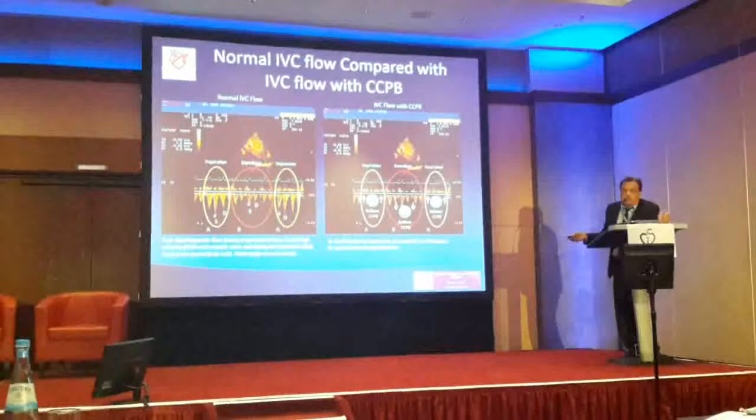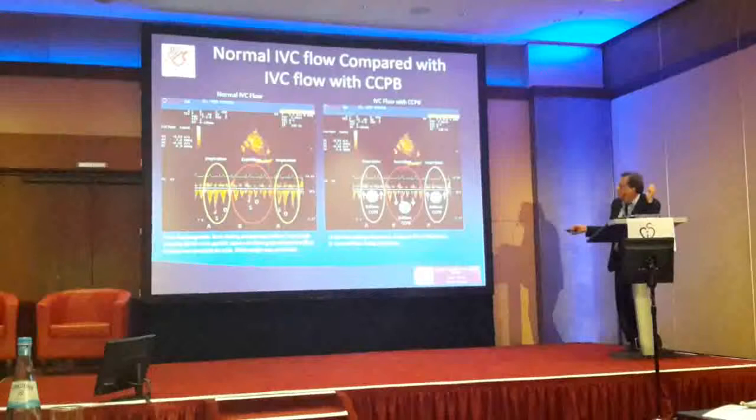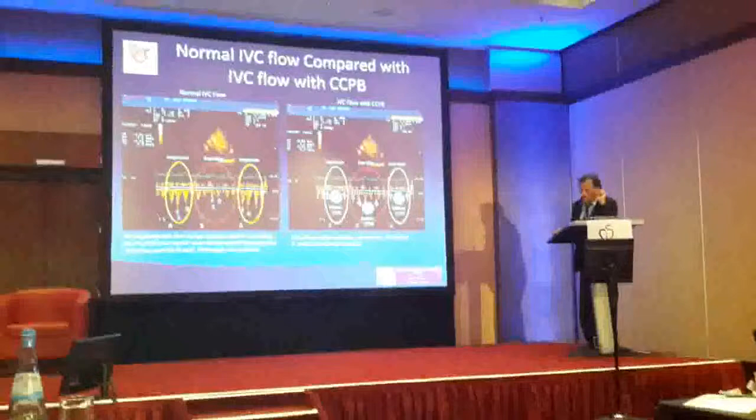When you use the balloon, it occludes the IVC during inspiration and no flow is present. During expiration, flow is present again, and during inspiration, no flow is here. So we have no flow. This is intermittent reduction of the preload.